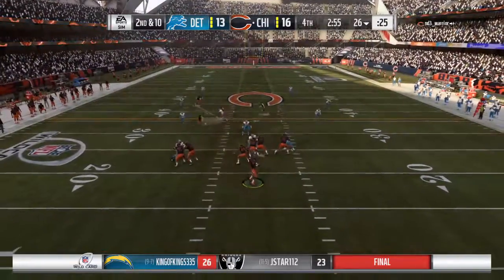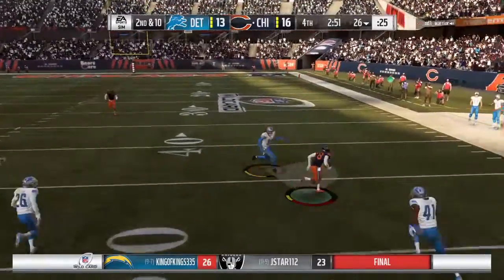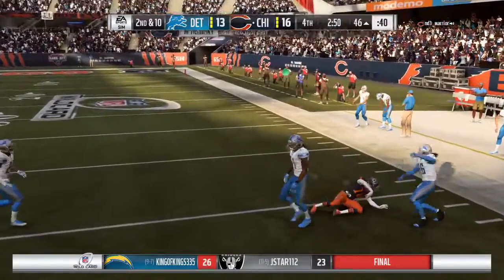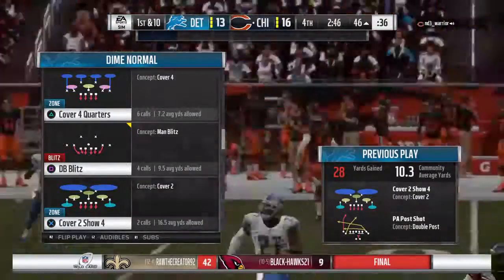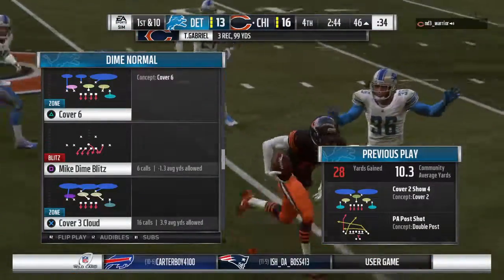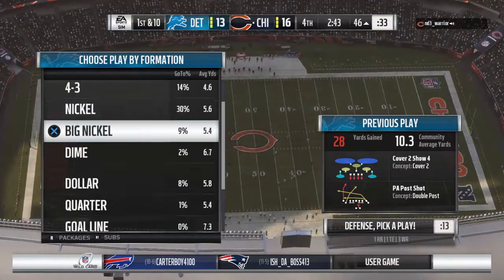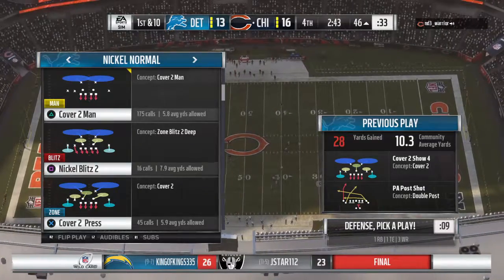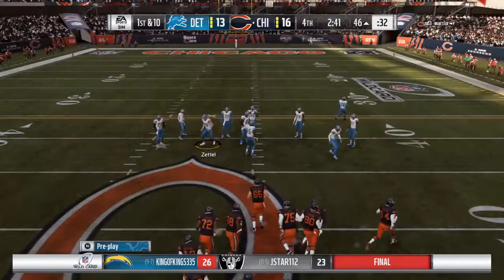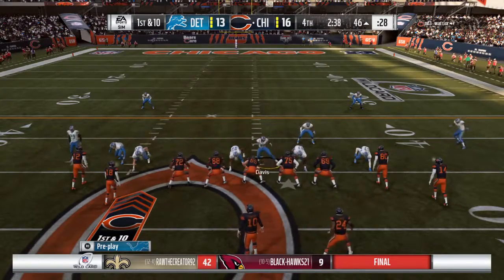Play action. It's Trubisky. Wide open receiver complete. And he'll be taken down, but not before they work it across midfield. A really good pickup of 28 yards. Couple of first downs to kick off the drive. Here's 1st and 10 up at the 46.